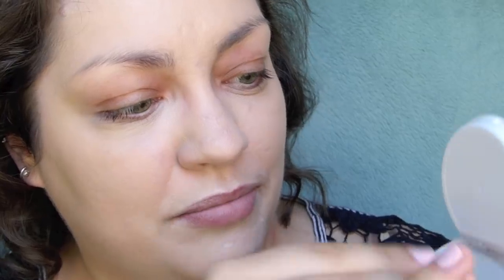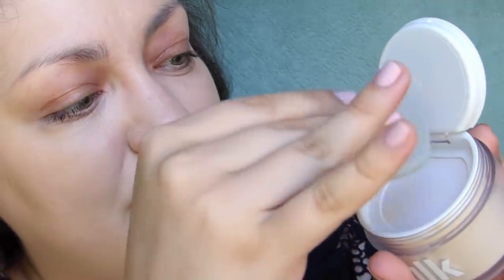This is kind of like the Tarte Amazonian Clay Foundation, the powder one, right? Where it's got like this little mesh thing in here, which is cool. I think it's a really good thing for powders like this. It just makes it really easy, at least I've always thought so. It just makes it a lot less messy. So you just can push your little sponge in there and get some product on it.